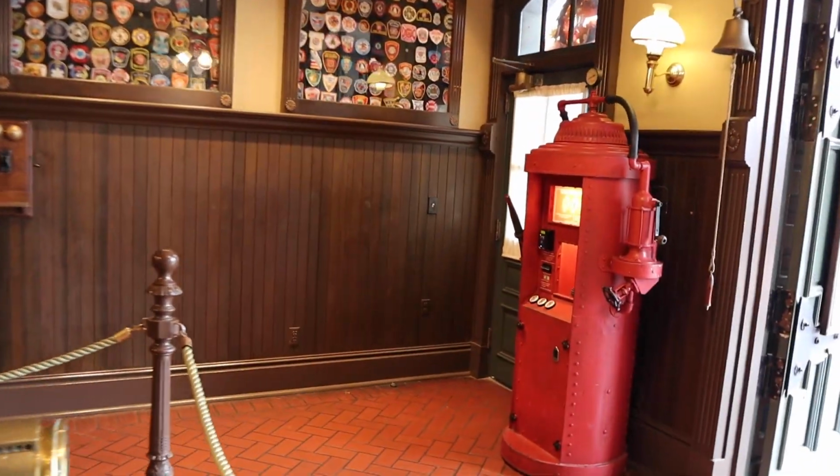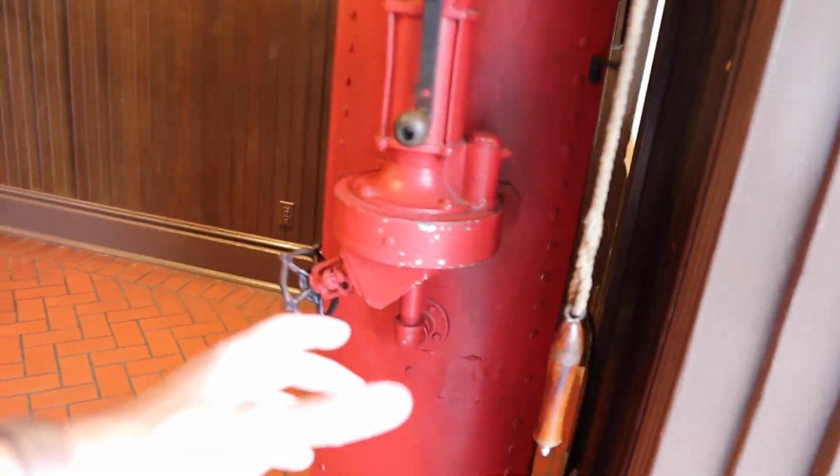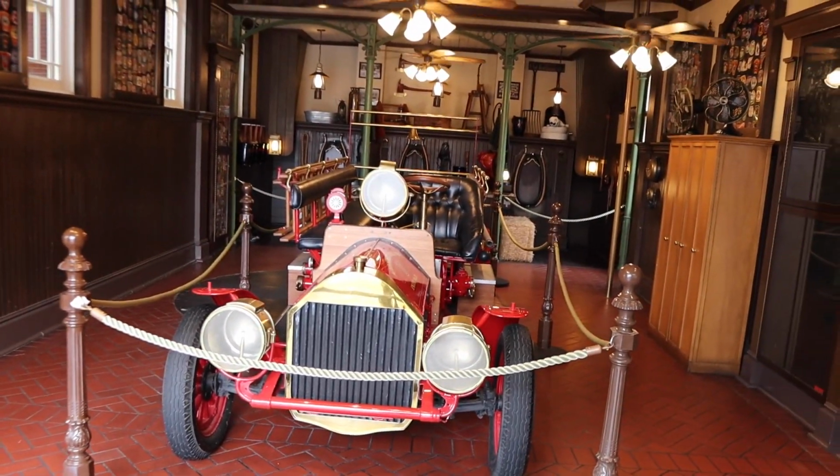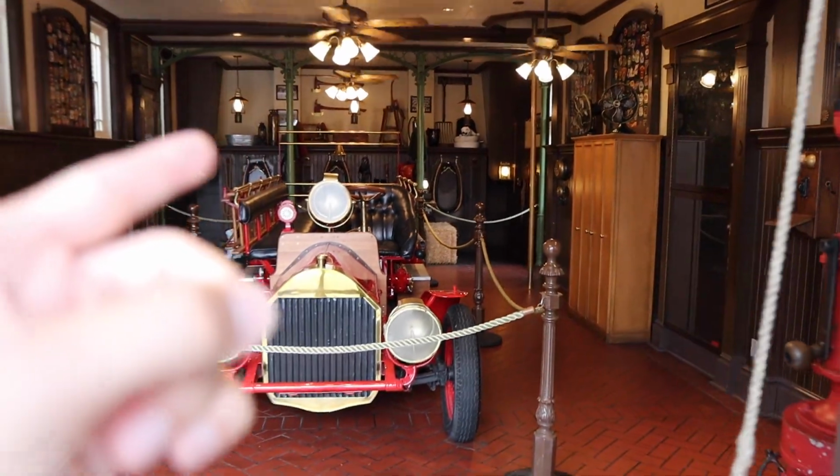And I'm going to run over here real quick and ring the bell before anybody else can. Yay! I did it. Okay, now I'm going to go get some ice cream from the ice cream parlor, I think is the actual name of it.